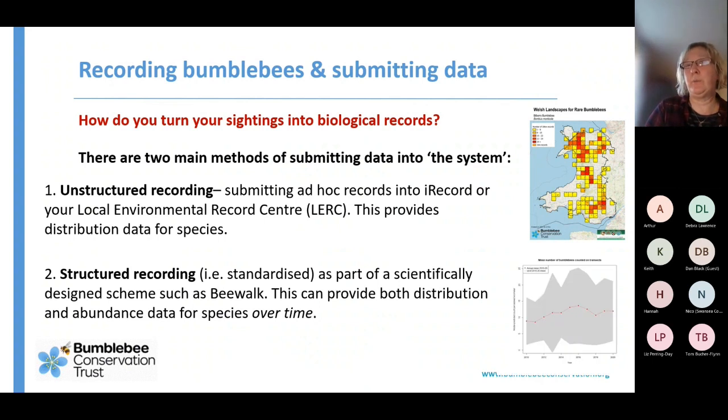And we'll look at some of these graphs later, but basically you can begin to look at trends in populations. And of course, with climate change and habitat loss and everything else, that is really important, both at a local scale at a particular site, but also nationally and globally.